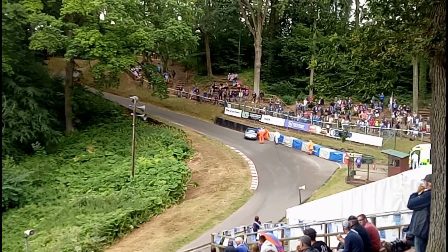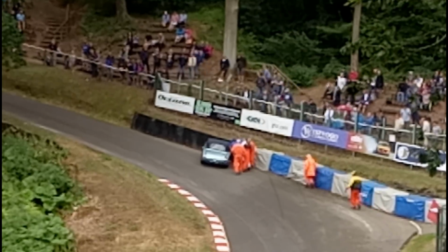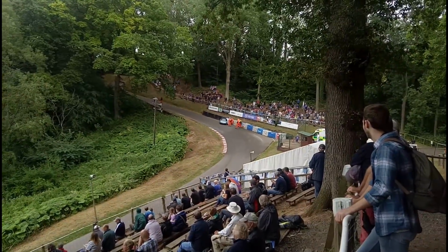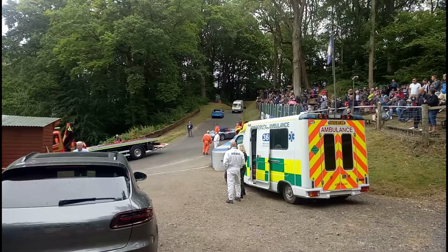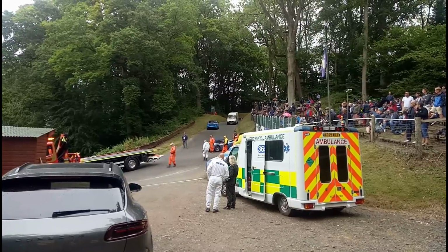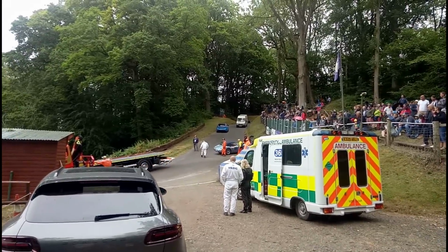Trust me to not be recording as one goes off. Bit of a lock up into the corner. You can see the skid marks. Well, thankfully the ambulance was not required, but the Healey has sadly been quite substantially modified. Bit of a shame after quite a serious crump in the end.